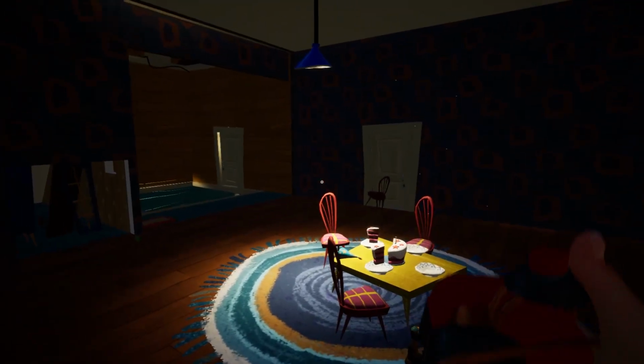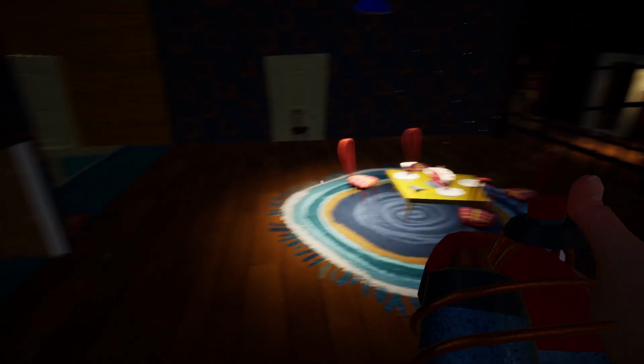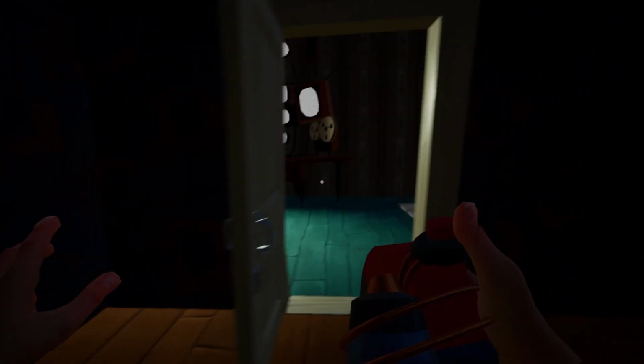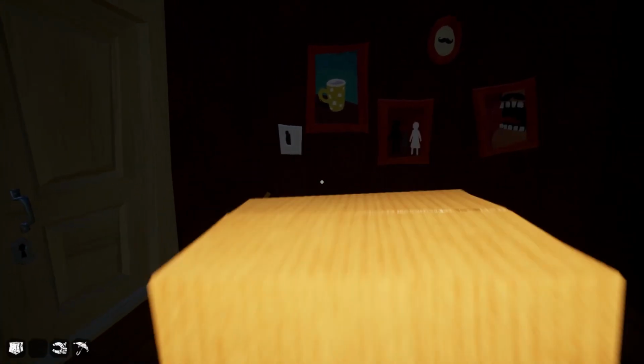Leave it out. No way they landed on top of each other. That's pretty cool. Can I get up there? There's no way, right? Just one more box. Oh, there are boxes out here, actually. I'm not bothering with that key, that's just pointless. If he comes now, I'm gonna be pissed. Oh, he's here.